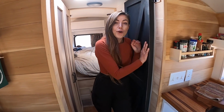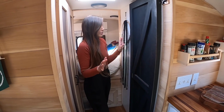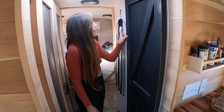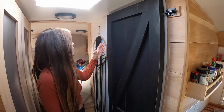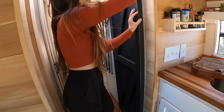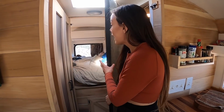I have a full bathroom on board, shower and toilet. But first, let me show you this barn door style door that I had. I was originally gonna put it on a slider, but the wall really wasn't long enough. But I also love that this creates privacy from the bed space to the rest of the bus, just in case I wanted to keep it darker, because it is black, so it blacks out the light if I'm trying to sleep in, or if I have a guest sleeping up here, then it's more private.